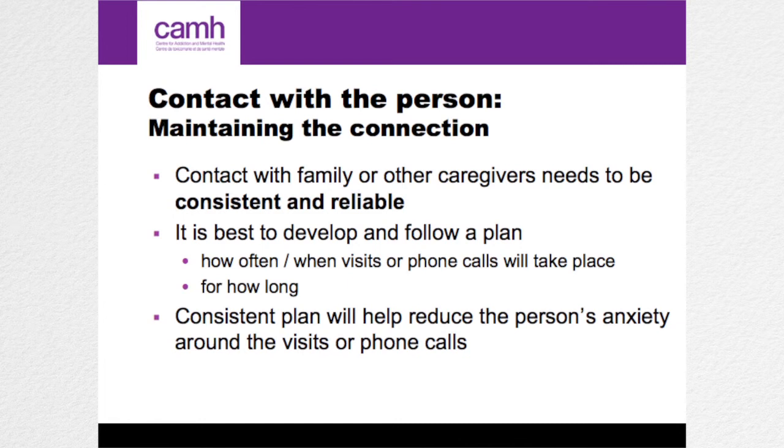But if there is a consistent plan or schedule, staff can help reduce the person's anxiety around the visits or phone calls.